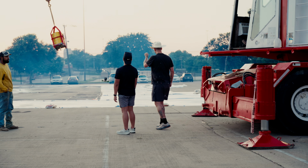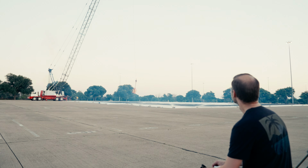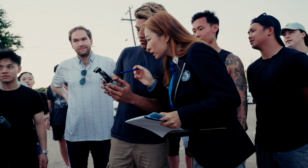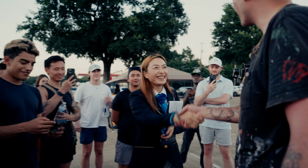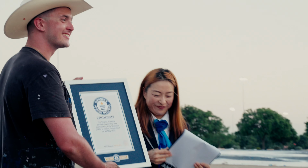We've done it. There's no more paint, the crane's not swinging anymore, and we've checked the box, but she needs to verify that it's reached 80%. So we hand her the drone monitor, which has a top-down shot of the canvas, and she's deliberating and looking at it, and I just walk away. I'm like, record or no record, we've done something, I'm happy. And when I look back, she's handing me the plaque. Congratulations, you're officially amazing, and I did it.